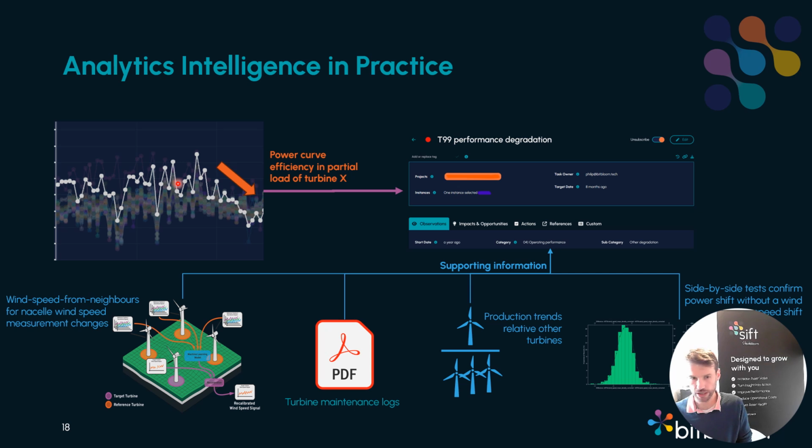it's quite a noisy signal, but over the last few months, I think these are our weekly points, we've really seen a drop in that power performance efficiency, but given the noise, we probably want some other piece of information. So from this, we create our initial issue saying there's performance degradation, but then we bring in some other pieces of information. So we have a wind speed from neighbours algorithm to check whether there have been nacelle wind speed measurement changes, because more often than not, an observed change in the power curve is actually due to nacelle anemometer calibrations rather than actual change in performance of the turbine.